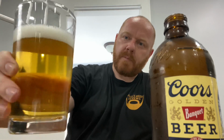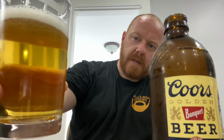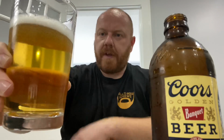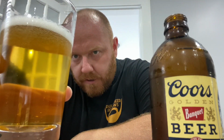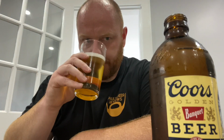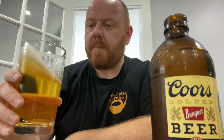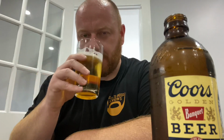Lovely, crystal clear, golden lager, gentle carbonation running up the glass, nothing major. It's got half a finger of a head, which is just starting to dissipate a little bit now. Let's give it a wriggle, get me snouting. Not a great deal to speak about. Again, a bit of malted barley, a grainy sort of aroma, but it smells clean. It smells fresh in a brown bottle, which is also very good. But anyway, let's get stuck in, shall we? Cheers.